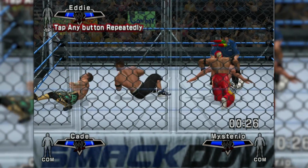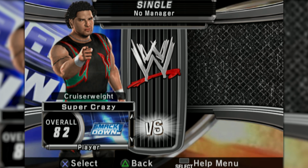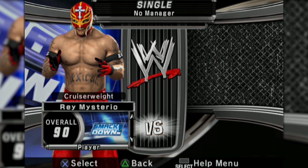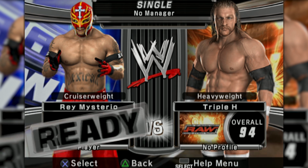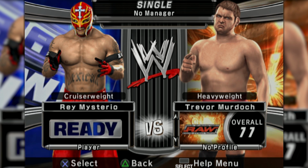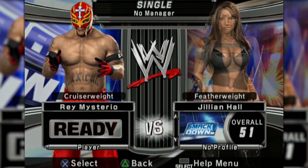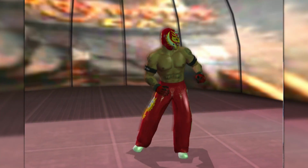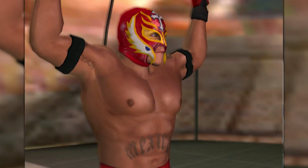But honestly, I kinda forgot it existed, and I figured I needed to give it a try. So I hopped into a quick match without even glancing an eye at how to play the game. It had been so long that I couldn't even tell you what the controls were, but who cares? It's a quick match, so I'm sure it'll be easy. I'm gonna play as Rey Mysterio, and just to warm up, I'm gonna pick a featherweight female opponent. This should be an easy dub. Oh yeah, here I come, this is gonna be a piece of cake. Candice, you don't stand a chance.